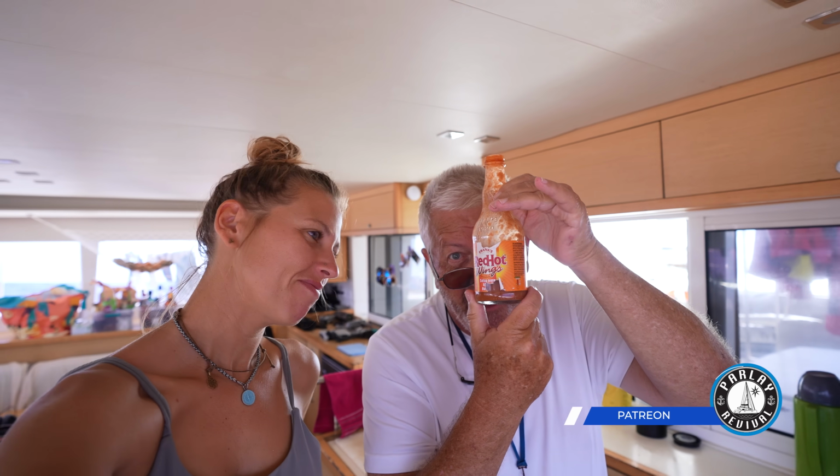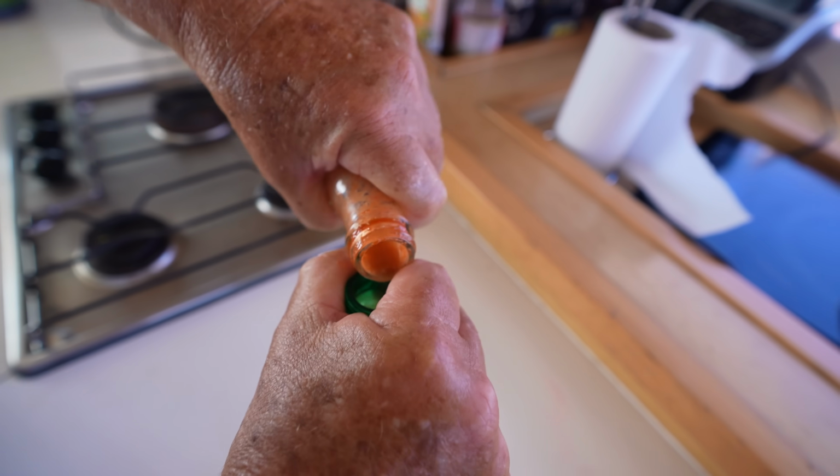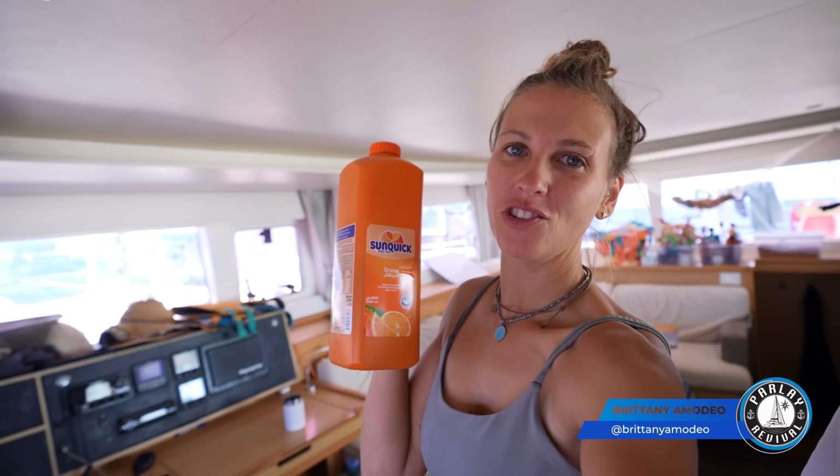We're putting red hot sauce in his water, but we can't put too much in because it'll change the color and he'll notice it. And Jamie's been using this, I guess, orange concentrate. So this is gonna mask the color pretty good.